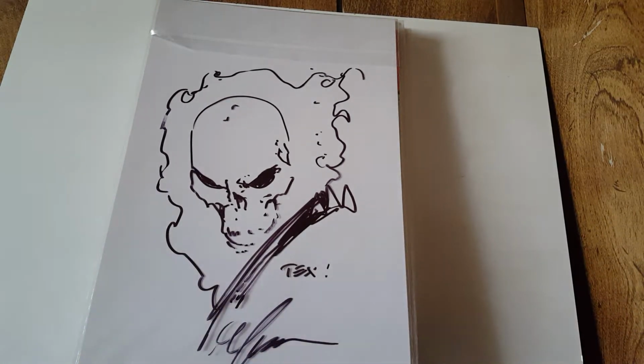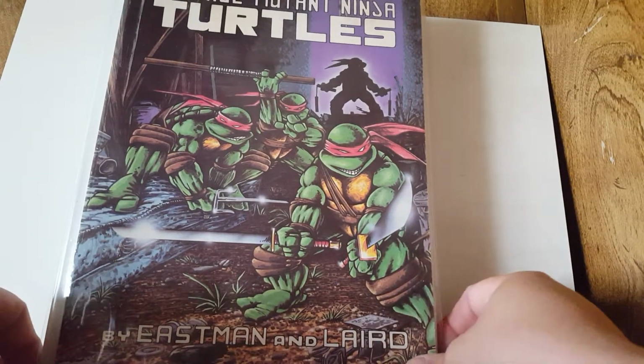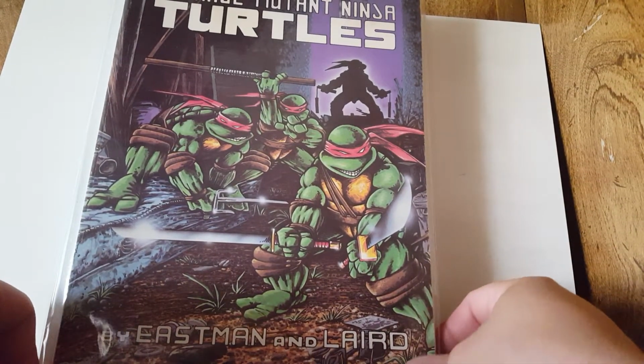And it's very dope. And a nice book. I don't know too much about it, but Manny NYC hit me up and asked if I was interested in it, and I actually didn't have this book in my collection, so I said, hell yeah, I'll definitely take it. And it's Teenage Mutant Ninja Turtles, my first graphic novel.